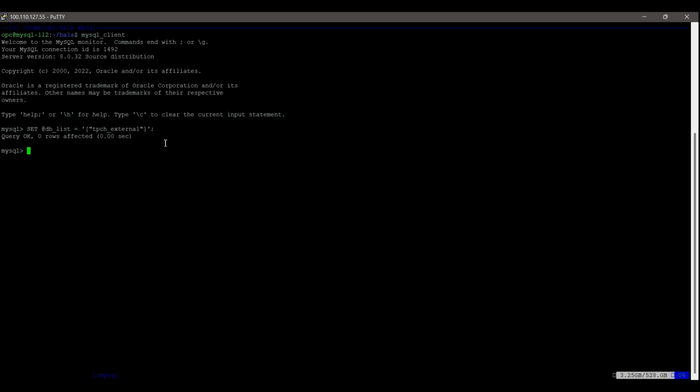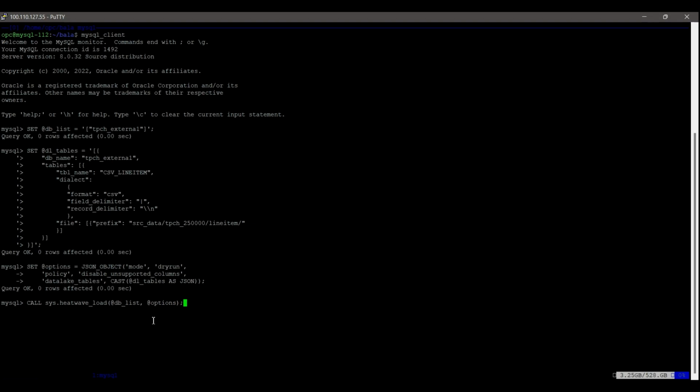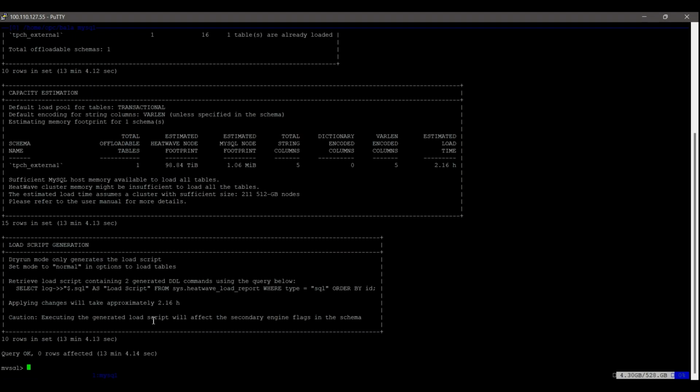The largest file is line item. It's about 200 terabytes in size, and we're going to use Autopilot to load this file. The only thing I need to do is to invoke Autopilot, and what Autopilot does is it intelligently samples the file, runs machine learning models, and comes up with some interesting predictions.